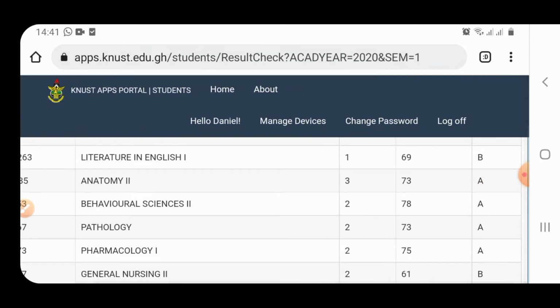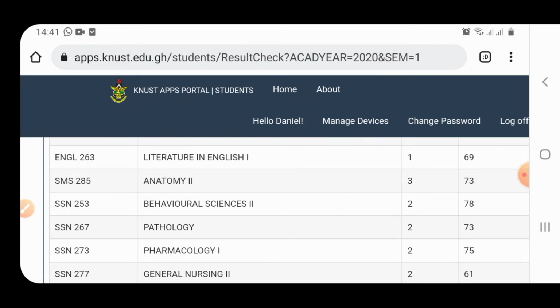Literature in English, I had a B. I even have a problem with the marking. English is just English. I don't know if you get me. Literature in English is very easy. You just go with your slides. I think this is where we studied the song "Old Pirates, Yes They Rob." But then it's literature, so just your literary devices, etc. Literature in English is very easy. Okay, so let's move on to anatomy 2.